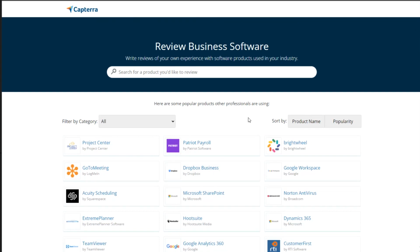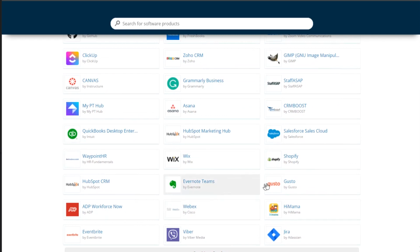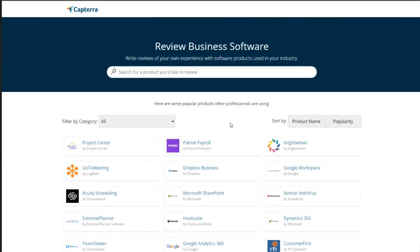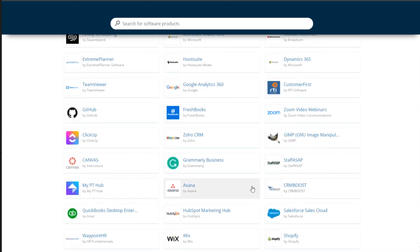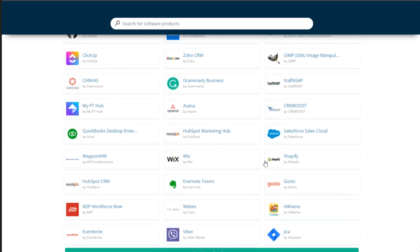As you can see, you may evaluate all of these prominent products that other experts use. These are only a few of the major software applications that you can review. But there are practically hundreds and thousands more software programs about which you can write a review and earn money. As a result, there will be no lack of opportunities to profit from Capterra.com.